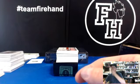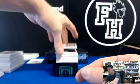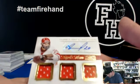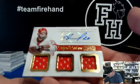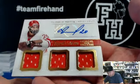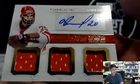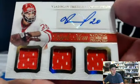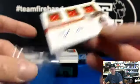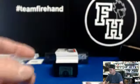Or I can keep your money and have you send me the difference or something. I don't know. Well, I just got to send the refunds, I think. Vladislav Tretiak, Soviet Union. Oh, we got a random. Triple jersey autograph. Tretiak. That one is not numbered. Random. Soviet Union.